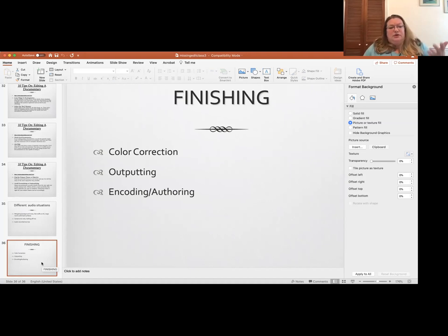How to output and encode what you're doing too. Like, where is this video going? Is it going to YouTube? Because YouTube likes a certain set of encoding. Is it going to another platform or social media? The interesting thing is a lot of people will put stuff on Instagram, and Instagram uses square video. So you don't even see the sides of the video like you would on a television screen. So you have to think about that in your framing.